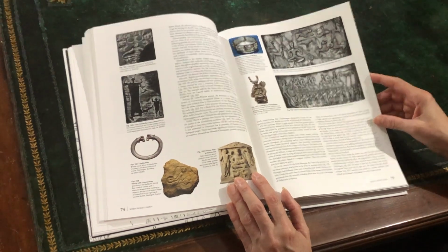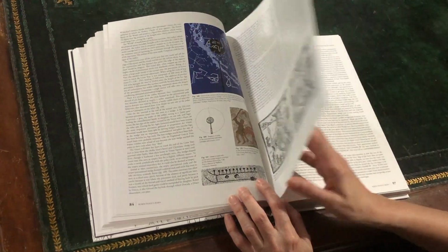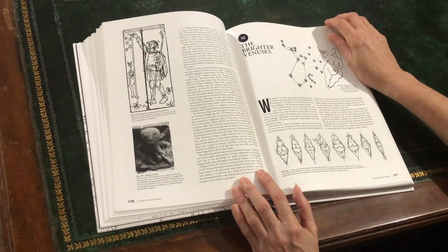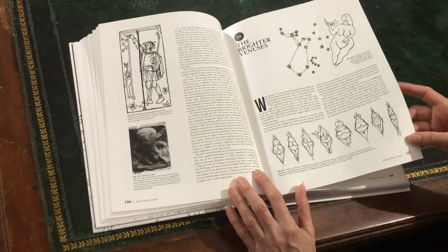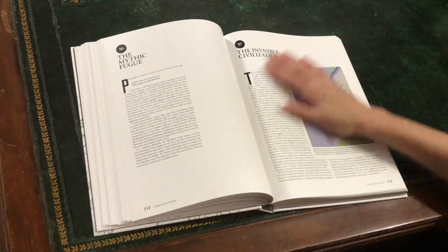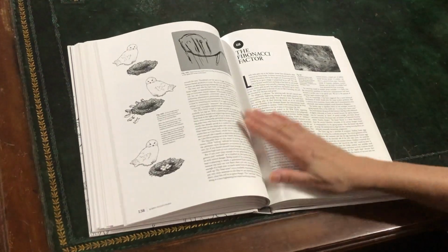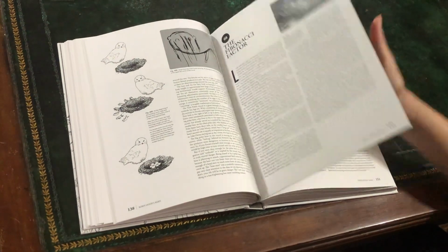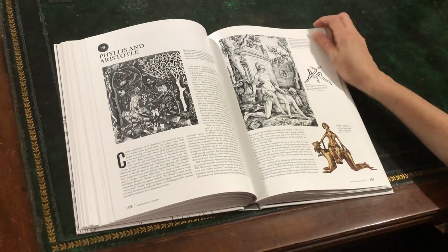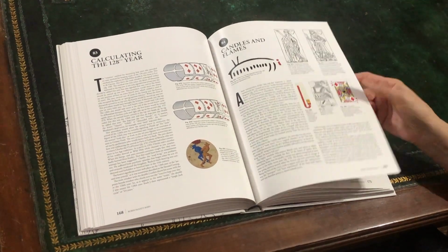Warriors and cauldron. And here's Venus. Venus has a diamond shape down here. There's some great stuff in here. I can't wait to dive in. Wild man, wild woman. Using cards to calculate the year.